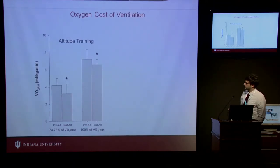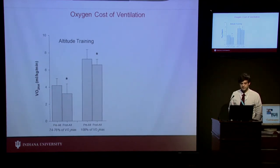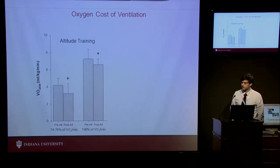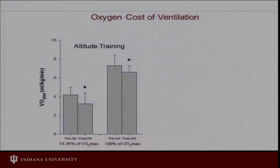And what we found, again, here we have VO2RM on the y-axis. What we found was a 10% decrease in the oxygen cost of breathing at a workload corresponding to about 75% of VO2 max. And then at max, we found about a 12% decrease in the oxygen cost of breathing.